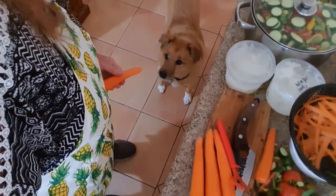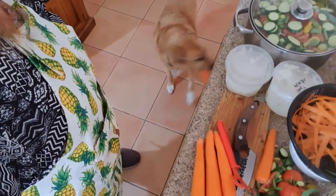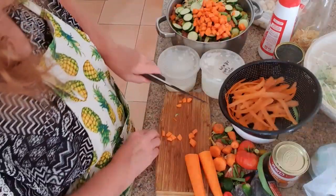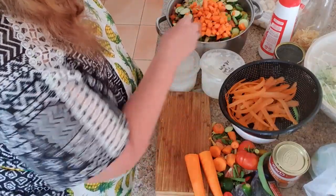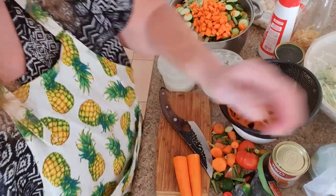Can you see him? Yes, you can see my dog there. And he absolutely loves carrots. Thank goodness I had my nectarine tree all netted off and he couldn't get to it, or he would have been eating them. Anyway, we'll get this done and we'll come back.